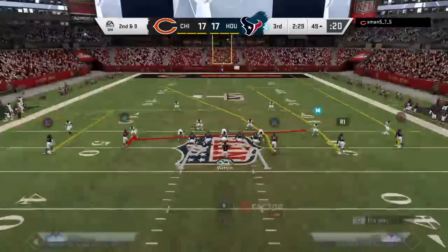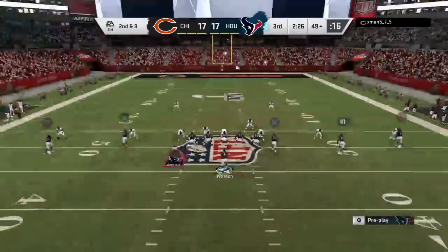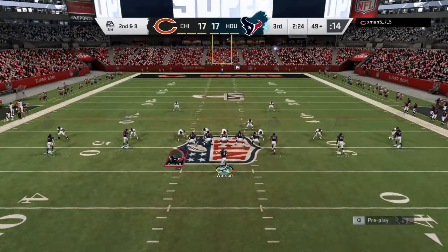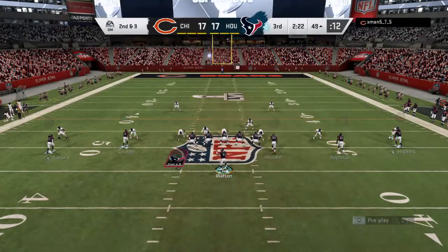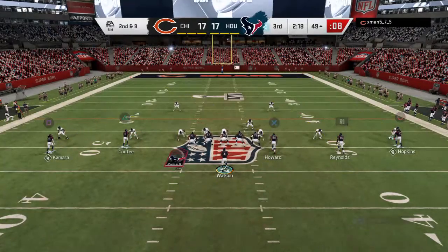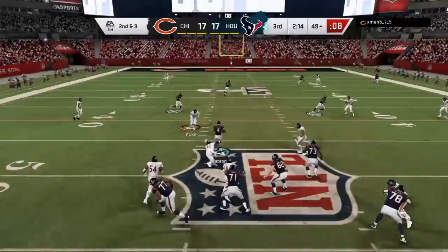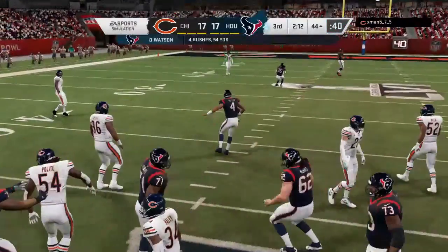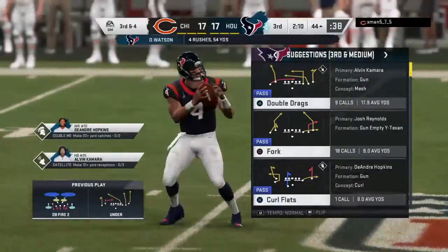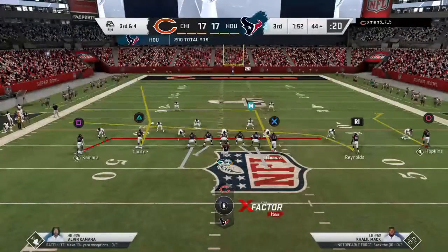The run only got a yard. Here's 2nd and 9. Come on, let's go. Let's get that ball, Dean. A shotgun snap for Watson. And now he'll tuck it and run. He'll wind up getting 4 there on his own, but it will leave him now with a 3rd down situation.